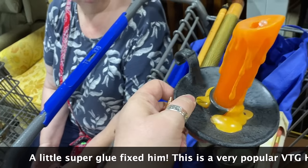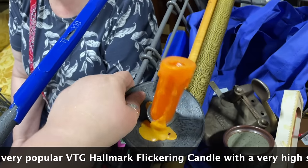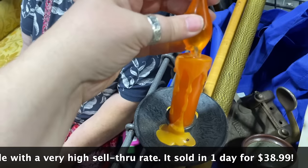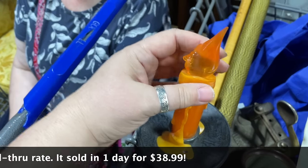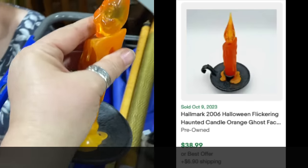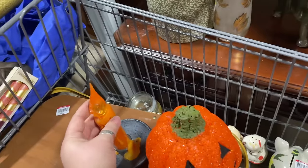It's like a little candle. I don't know what kind of age he has. Is it broken or does it just go back in there? It goes back in there. I'll just have to put a little glue on him. Oh, he has a face. He has a face. He's so cute. All right, I just have to glue him.